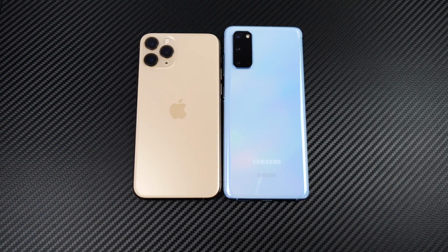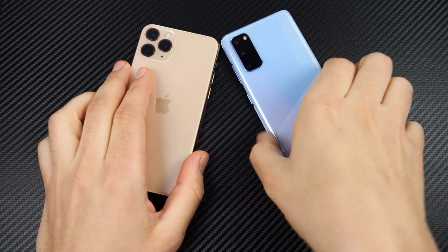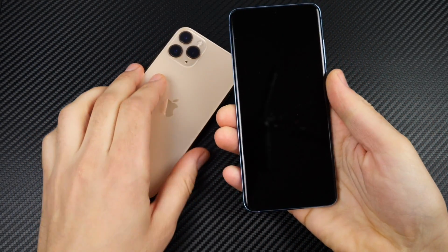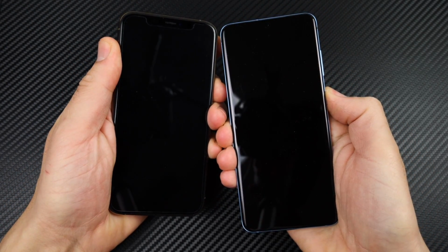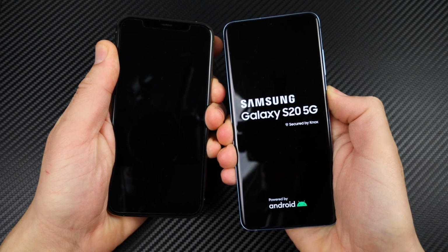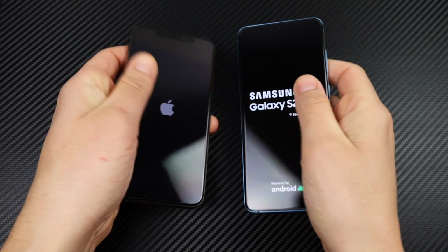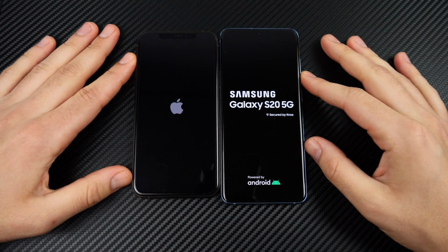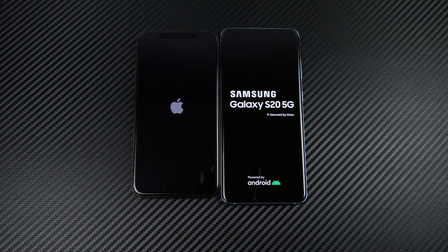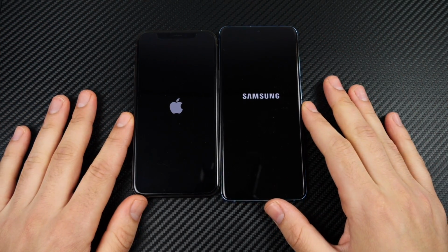iPhone 11 Pro versus Galaxy S20 5G speed test. So let's go ahead and boot these up at the same time in 3, 2, 1 and see which one could get there first. Now, for some reason, it seems like I gotta hold the Apple iPhone's button forever to get that thing to light up. It's not as fast as it used to be where you just tap it and it turns on, but they're both pretty fast to turn on.